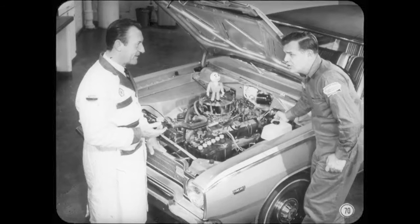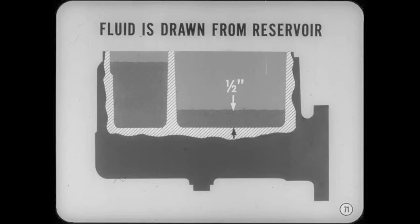I understand you have to remove most of the fluid from the master cylinder rear reservoir before you install new disc brake shoes. What's the reason? You remove the fluid to prevent a backup overflow when you compress the pistons. You see, the reservoir has enough capacity to keep the fluid from dropping below a safe level before the linings are worn out. But since the linings are quite thick, a large volume of fluid is drawn from the reservoir as the pistons move inward to compensate for lining wear. Only a half inch of fluid may be left when the brakes are ready for lining replacement.